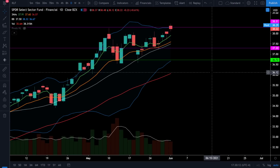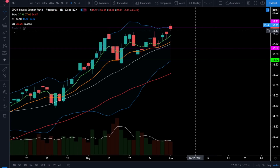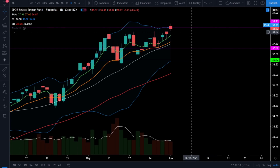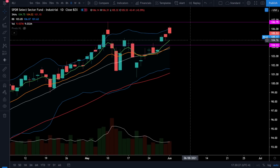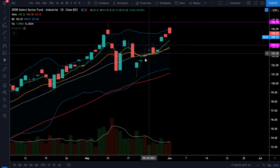On the financial sector, we were up 0.61% today, and the financial sector continues to look strong, closing above the 5 EMA and still holding on to the full bull trend. The industrial sector was up 0.39% today, and again, the industrial sector still looks really good, closing above the 5 EMA and still maintaining a bullish trend.